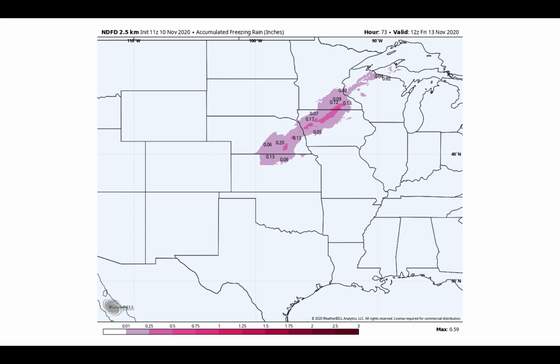So total ice accumulation here between now and the end of the day. Again, much of this pulling away as we get to the afternoon hours. We're talking about a couple of tenths of an inch here, maybe a tenth to two-tenths of an inch from parts of eastern Nebraska into northwest Iowa, into southern Minnesota.